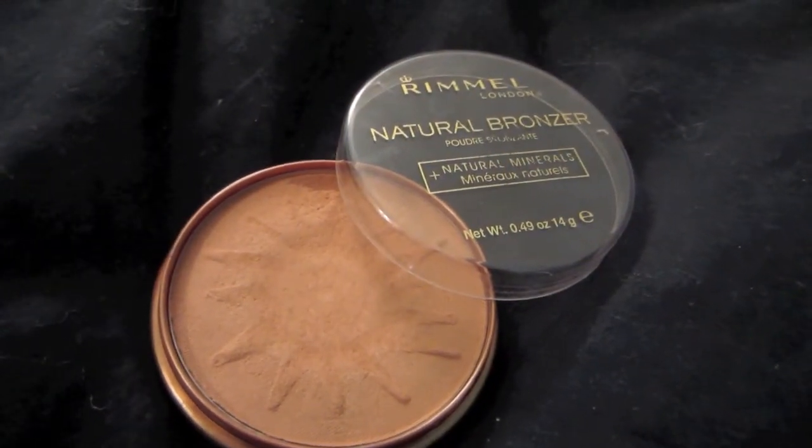Again, I don't know if I've shown you this, but it is the Rimmel London Natural Bronzer. This one is in Sun Glow, and I just like to contour my face with it. I use this every day. I used to not wear bronzer at all, and now I do because I'm obsessed with it. I got addicted, and it's not really bad because it makes me look better, I think.